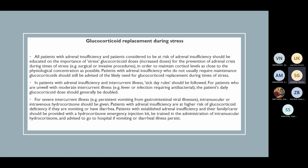For patients who are unwell with moderate intercurrent illness, fever, or infections, the patient's daily glucocorticoid dose generally should be doubled. For severe intercurrent illness, like persistent vomiting, intramuscular or intravenous hydrocortisone should be given. Patients with adrenal insufficiency are at high risk of glucocorticoid deficiency if they are vomiting or having diarrhea.